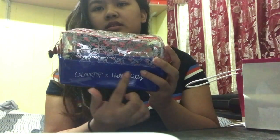Only thing is I wish it was pink, and the zipper would be like white-ish. This one, I would love it to be black to be even cuter, but nevertheless, it is still cute. So yeah, that's the first item.